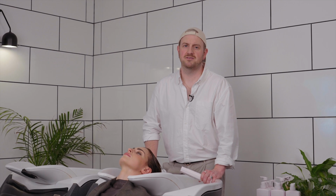For maximum volume results, I like to use volumizing shampoo and volumizing foam conditioner.